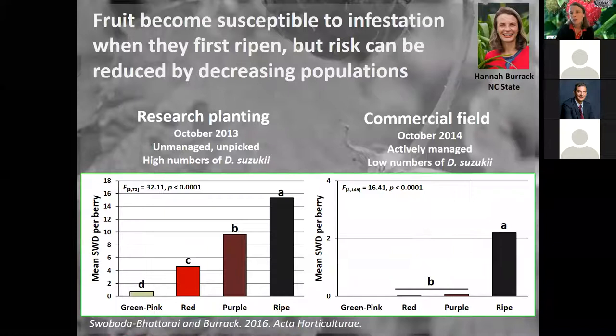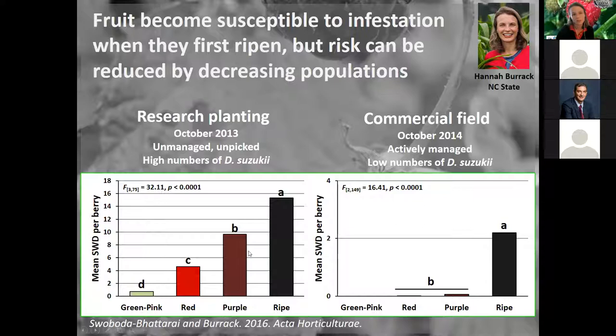We also know that fruit becomes susceptible to infestation when they first ripen, but the risk to underripe fruit can be decreased by decreasing populations. This is work that was done by a graduate student in my lab, Katie Swoboda-Botterai, where she looked at exposing fruit of different ripeness stages on the plant to ambient populations of flies.